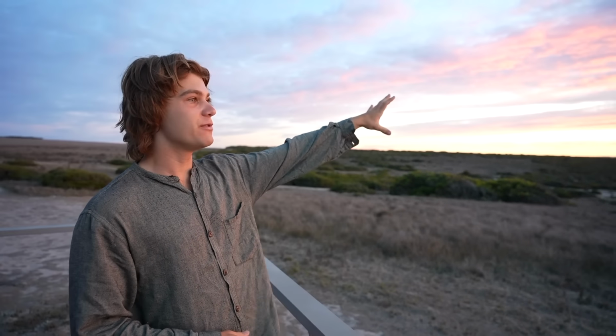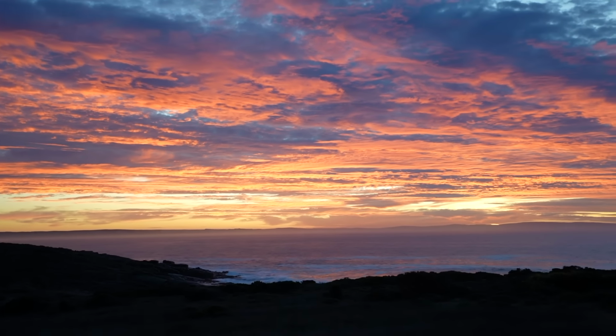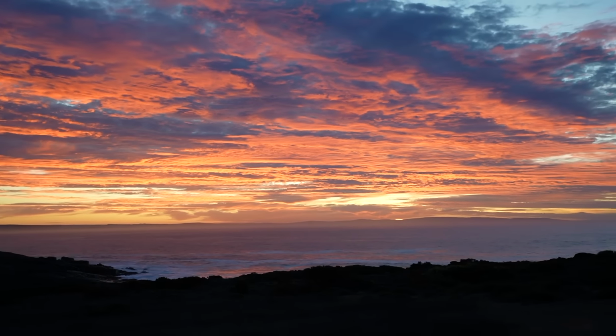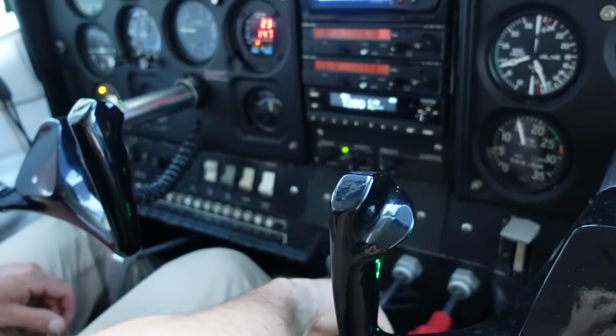So we just woke up really early this morning. It's the most beautiful sunrise over this place that we're staying, Airway. And what we're gonna do now is we're gonna head to the airport and get a scenic flight over the coastline here in Port Lincoln, looking for big great white sharks. Should be good.